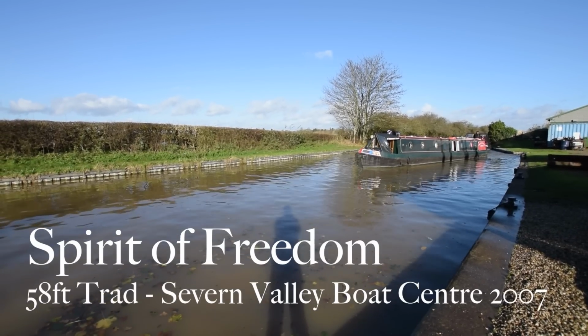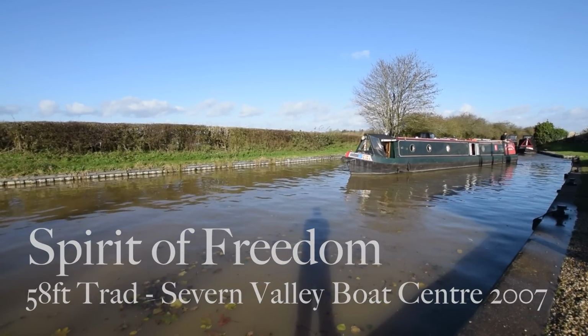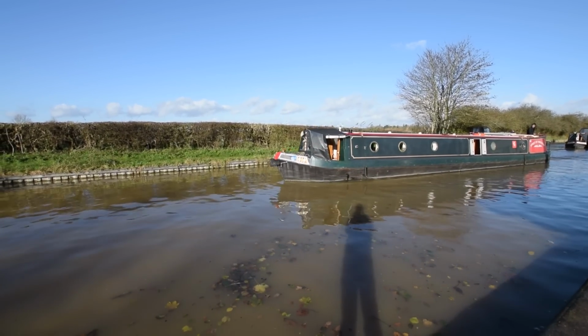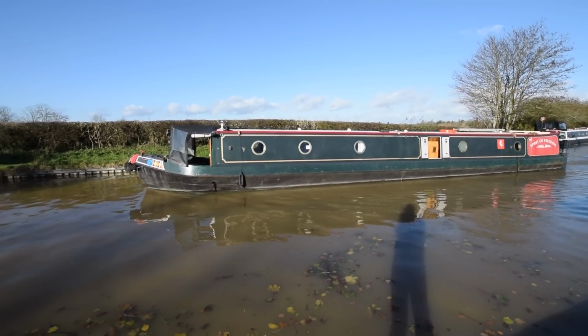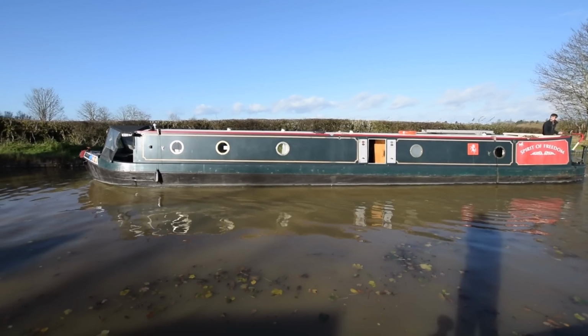Here comes the Spirit of Freedom. She's a 58-foot trad built in 2007 by Severn Valley Boat Centre. Some of our more long-term viewers might remember her. We've sold her a couple of times before, most recently to our current owners in November 2019. They did have an in-water survey at the time, which is available for viewing in the office.